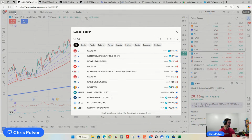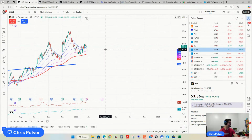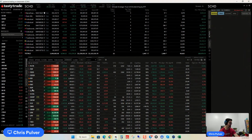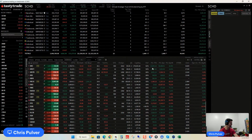I might also end up doing some rolls on MO. I've got a lot of my covered calls in this one at 50, 52.50, and currently trading at 53.36. I like this stock. What I might end up doing is taking some of the profit, reestablishing positions with maybe a bit less exposure. I'm currently sitting on, I want to say like $80,000 of profit on MO. Yep, $88,000 in profit, and I don't necessarily need to tie up all that buying power.